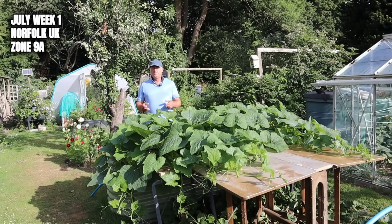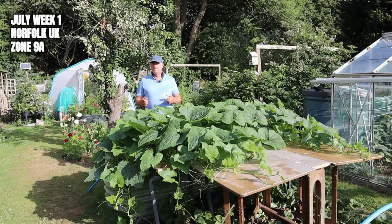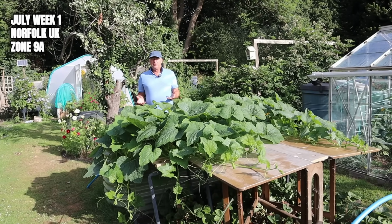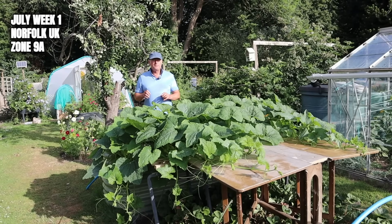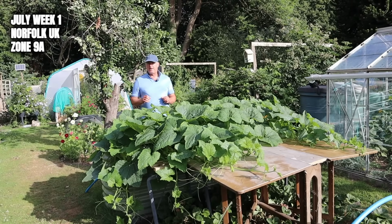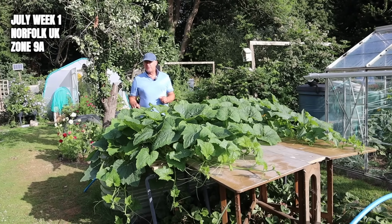Also this month, make your last pickings of your rhubarb. You let them grow on from here, and just a bit like you do with your daffodils, you let it continue to grow and it will put the energy back into the crown for next year's harvest. But from time to time you may see a flower stalk appear. Immediately you spot these, cut them down right down to the ground.